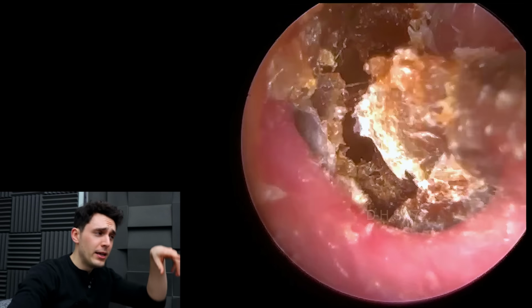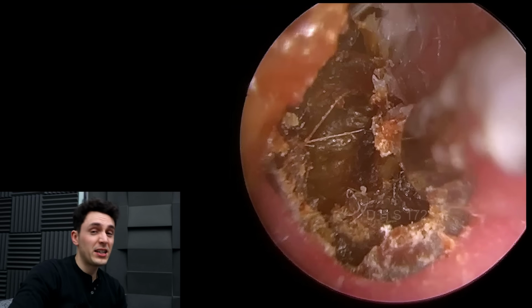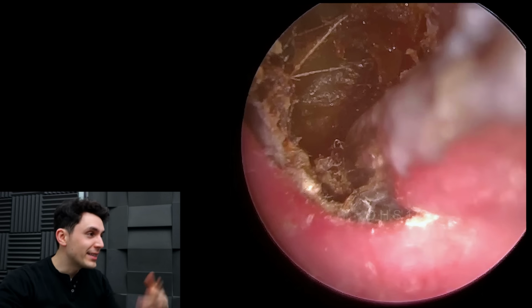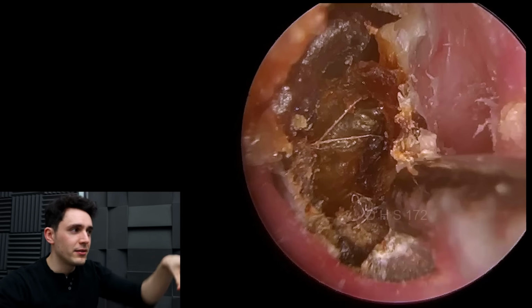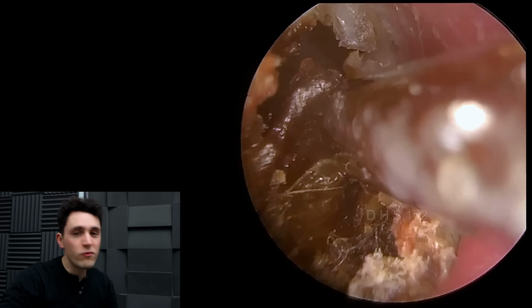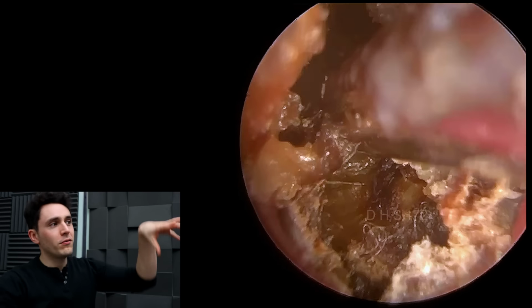Believe it or not, an infected ear, I feel, is actually much easier to clean out. You suck out all the pus and debride all the dead skin and so on and so forth. But an infected ear isn't like this. It's not sheets and sheets of very tough dead skin or hard wax. You just go in there and hoover up all the stuff and it's quite an easy job. But obviously it's not full of pus.